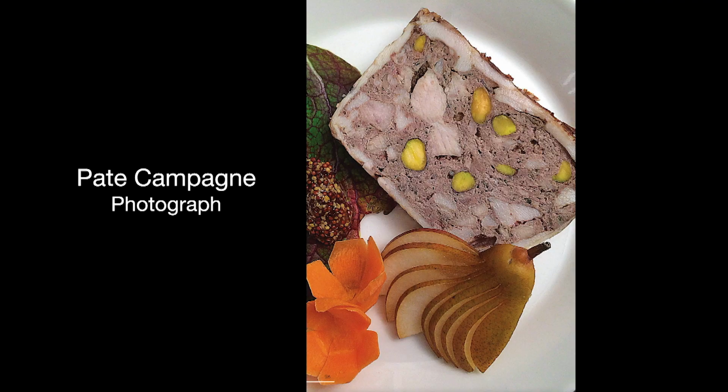So this is pâté campagne. The recipe can be found in the book. It's a relatively extensive recipe. Pâté campagne means country pâté. It's a meat dish.